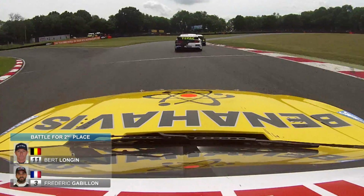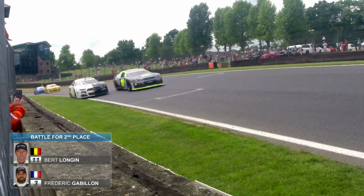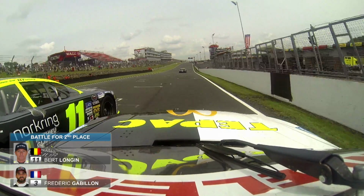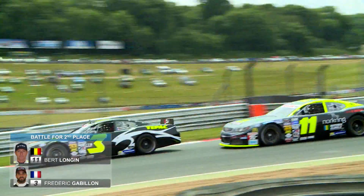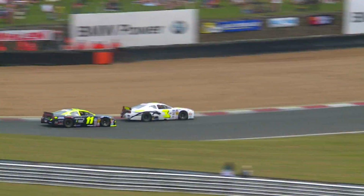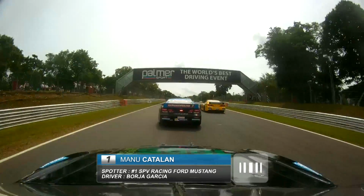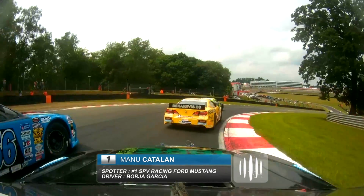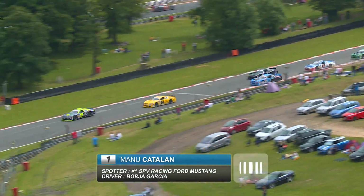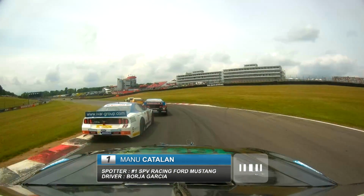Let's ride on board with the Israeli. Look ahead, Gabillon is pushing hard for first. Gabillon gets a good exit at Clearways. He dives on the inside. Both cars are side by side before the start-finish line. And Gabillon is through. He's back to second. Great racing there. One car behind. Outside. The car behind is closing on you. Inside. Traffic inside. Clear.